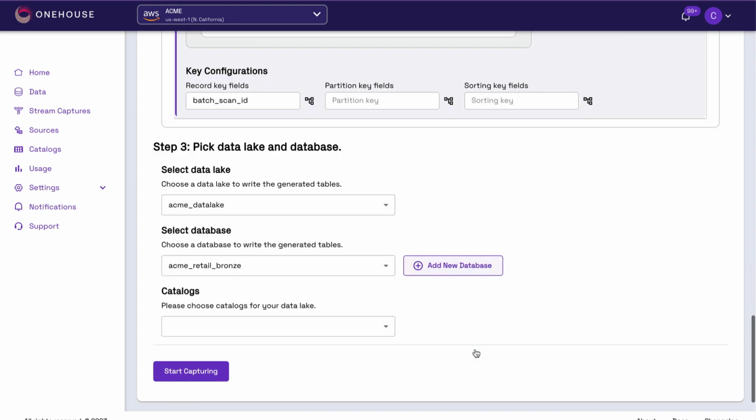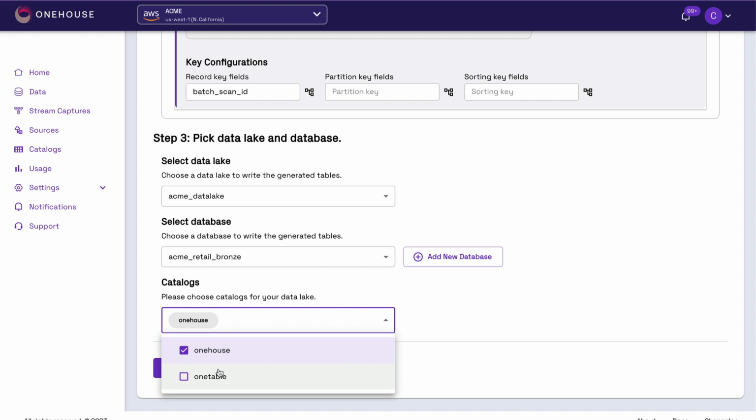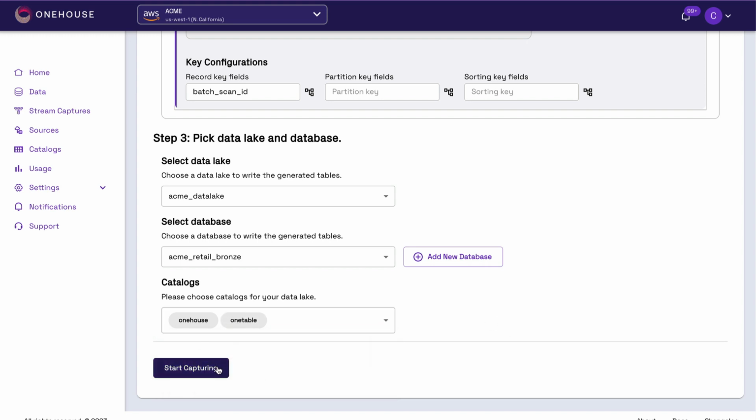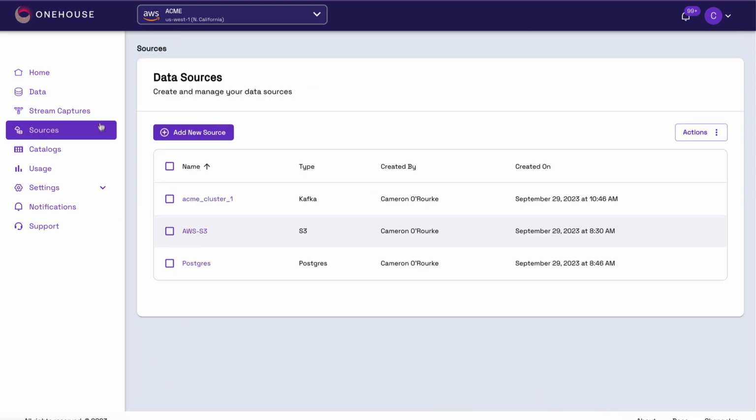Next, we choose where the data will land in the data lake and which data catalogs will be updated. For example, we can add a Glue catalog, exposing the tables to the whole AWS ecosystem, or add the Onetable catalog we created earlier, making the tables available to any query engine.